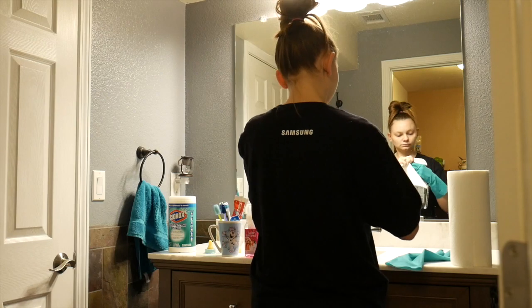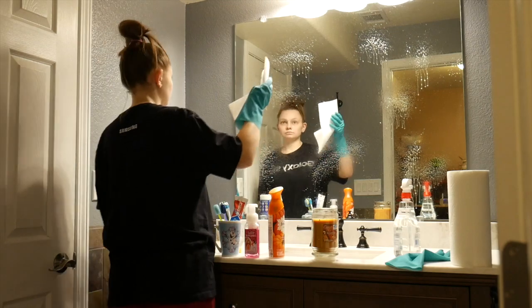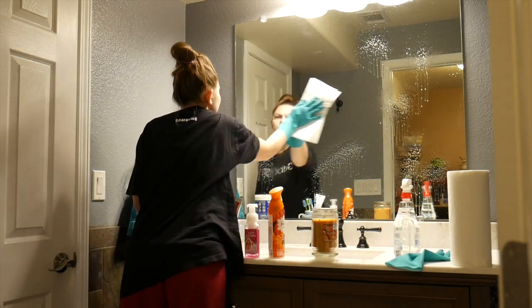Next is going to be cleaning our bathroom mirror. We all know that bathroom mirrors can get pretty disgusting over time, so I want to go ahead and clean and tidy that up before it gets too bad.